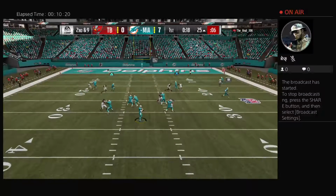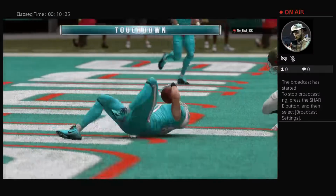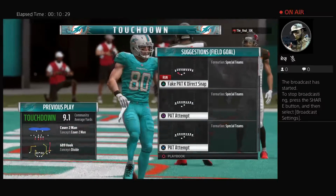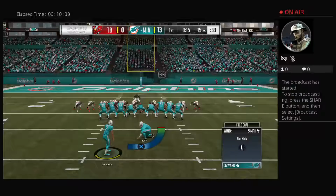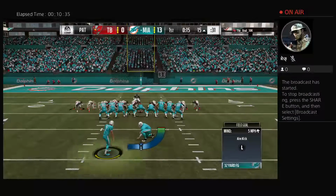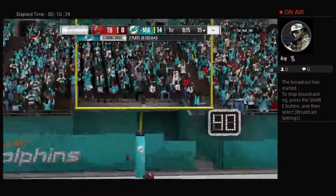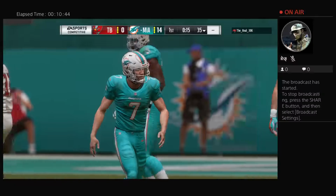On second down, here's Tannehill. That is caught inside the 5. And he will take it in for a Dolphins touchdown. Danny Amendola, 25 yards for the touchdown. And the Dolphins add on to their lead. Extra point up and good by Sanders. And that'll make the score 14-0.